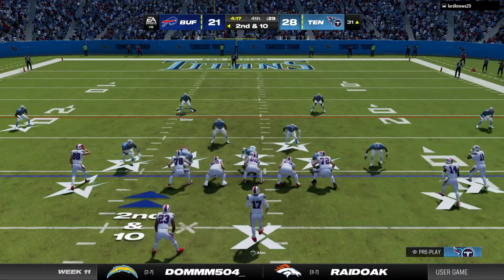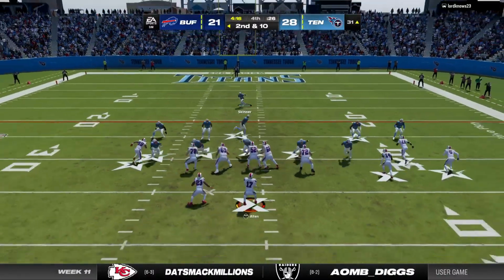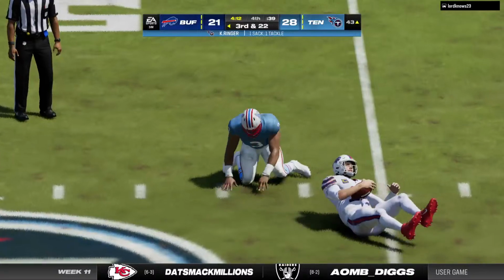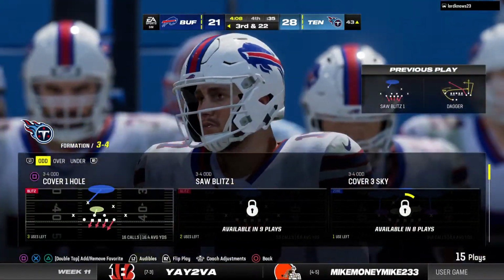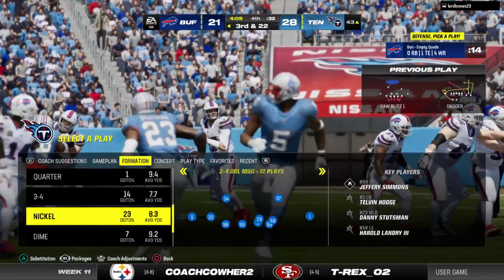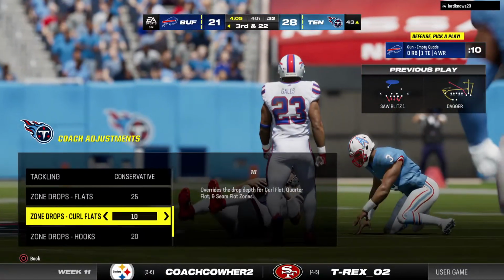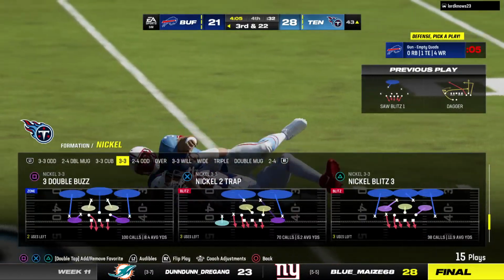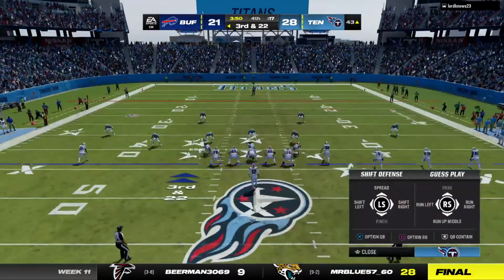Now it's 2nd and 10. To throw, it's Allen. Pressure comes, and the Titans are able to bring him down. He couldn't get away. He'll wind up losing a dozen yards, a 12-yard loss, and it brings up 3rd. So after the sack, Allen and the Bills with work to do on 3rd and long.